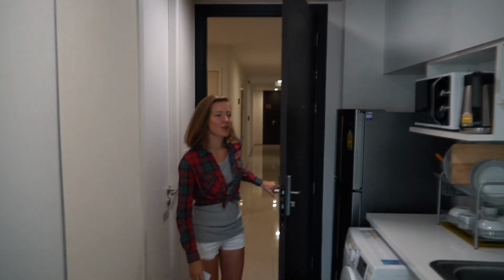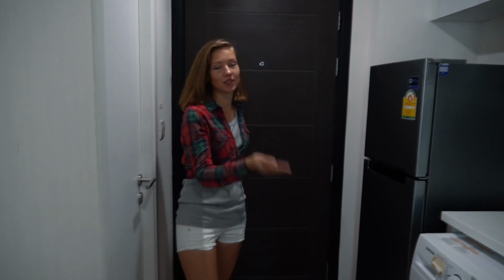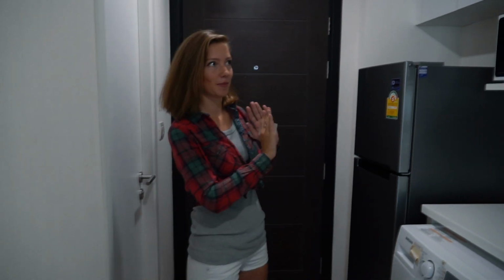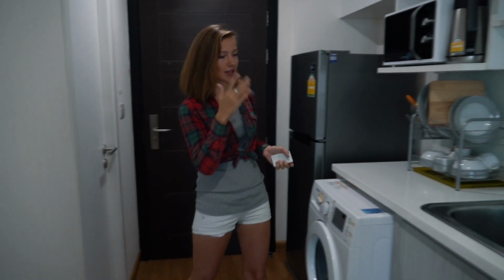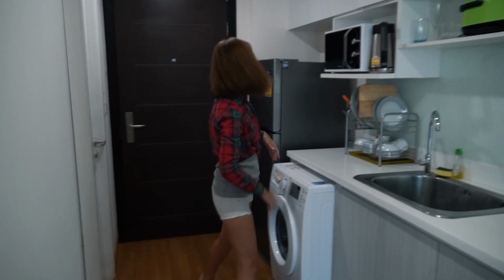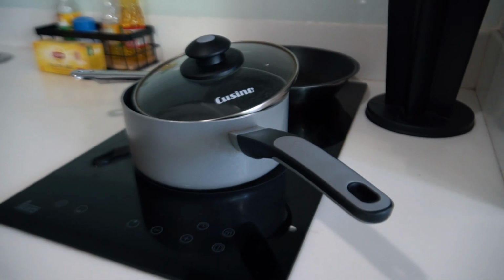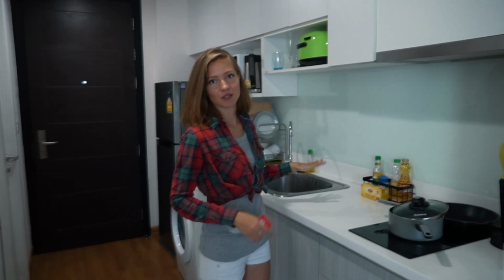And we are in. First, when we come inside, we see the kitchen. The kitchen fits here so well, and it's made in one line. We have gray color, white color, and blue glass in the middle. There are a fridge, microwave, teapot, rice cooker, electrical cooker, and all the dishes which you need.